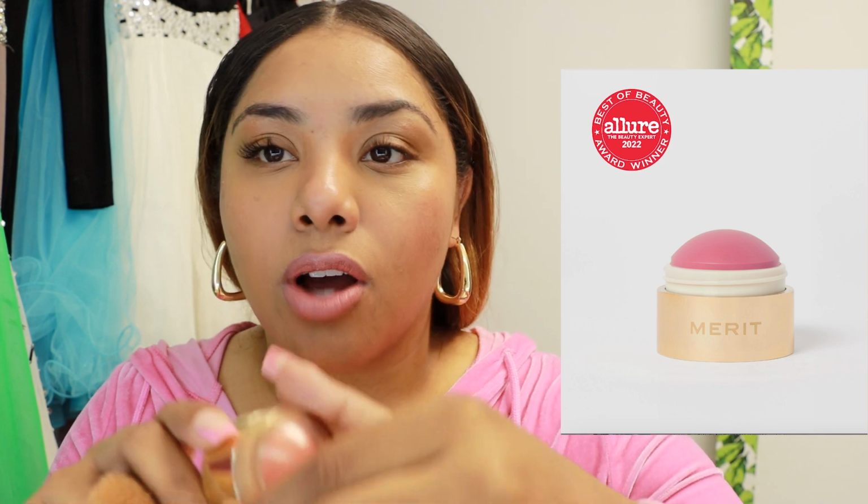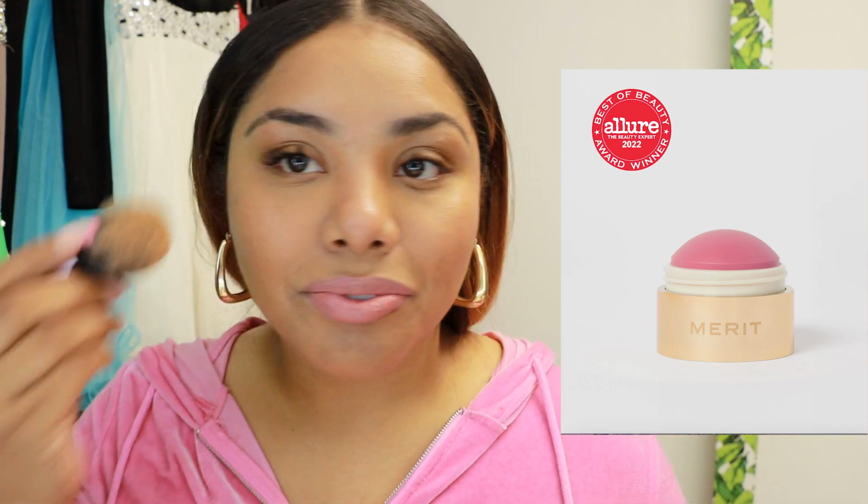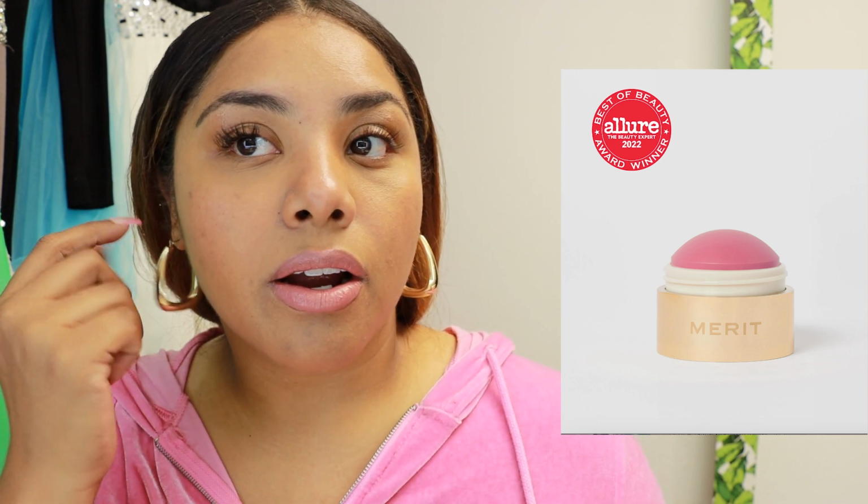I just used the color Stockholm by Merit on my cheeks to give me a little color. I do love using that on my cheeks. Something in my hair. Okay. But I do love using that right here on my cheeks. And I actually like using it a little bit around my nose. Give me a little color there.